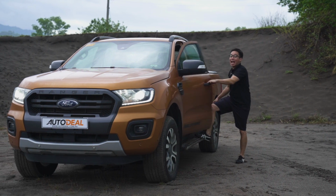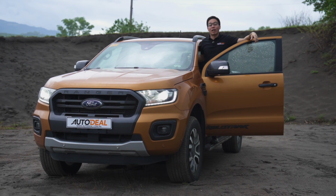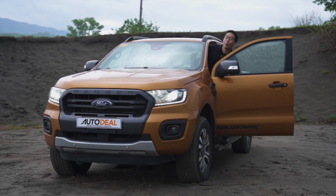Picking up 30 points and besting our first ever pickup truck comparo here on AutoDeal is the Ford Ranger Wildtrak 2.0 bi-turbo.